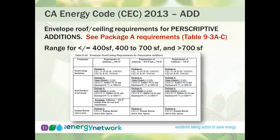For additions that are going for a prescriptive approach, there are some requirements based on the size. So the larger the addition, the more requirements potentially are needed. And so here's Package A requirements depending on the size. If it's less than 400, if it's 400 to 700 square feet, or greater than 700 square feet, the requirements for the roof conditions for those size projects.